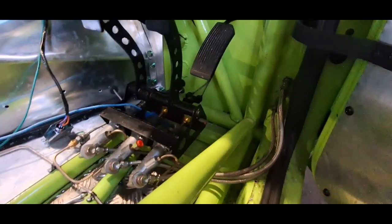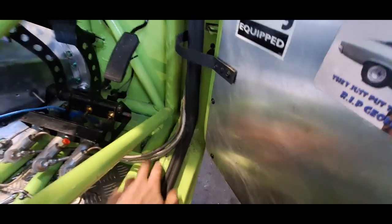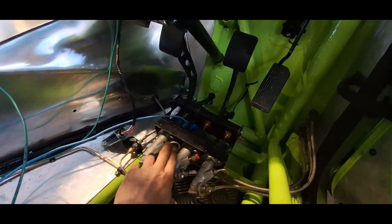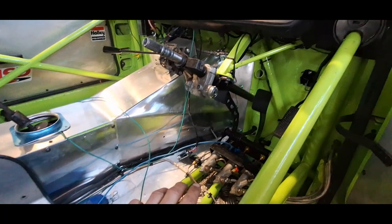The pedal box is all done and in. Okay, so these are -4 feed pipes that go back to the reservoirs, and they come in there with banjos here, and the clutch is now bled and working, so that actually works. Whether it will or not, I don't know. You can't turn the output shaft in the gearbox when it's in gear with the clutch depressed.